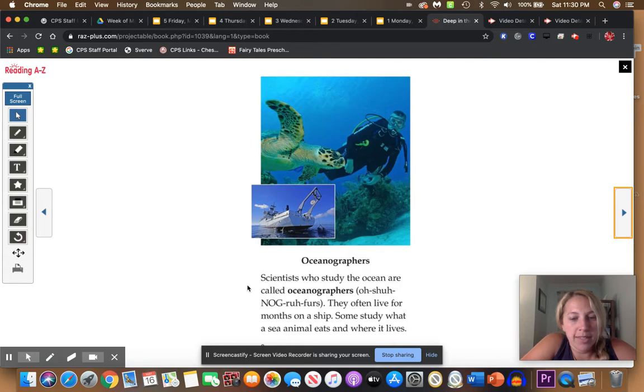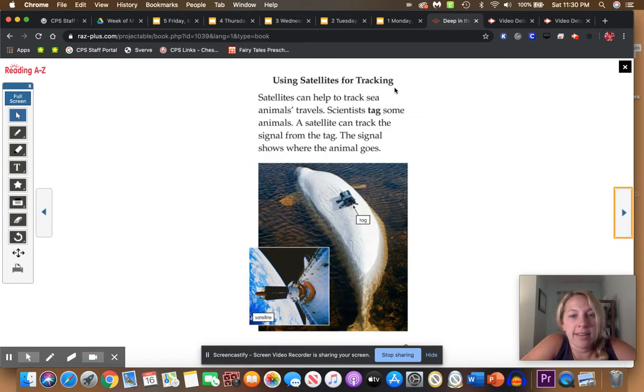Oceanographers. Scientists who study the ocean are called oceanographers. They often live for months on a ship. Some study what a sea animal eats and where it lives. Using satellites for tracking. Satellites can help to track sea animals' travels. Scientists tag some animals. A satellite can track the signal from the tag. The signal shows where the animal goes.